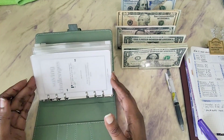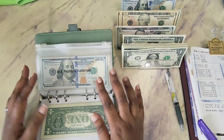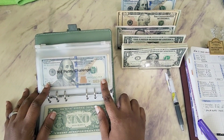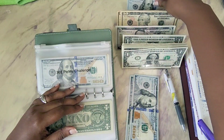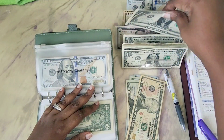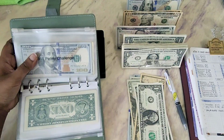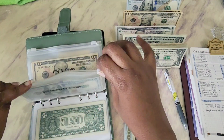Now let's go back. So first thing first, for the penny challenge, I am completing that. And that's going to be $252. So $200. I done used all those 50s. And 50, 152. Okay, so let's go ahead and put that in here.